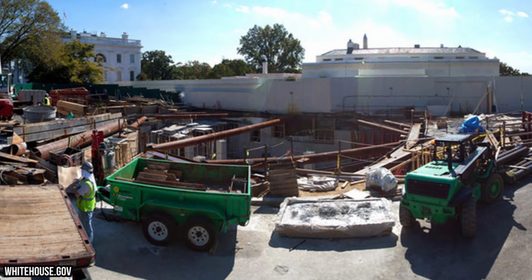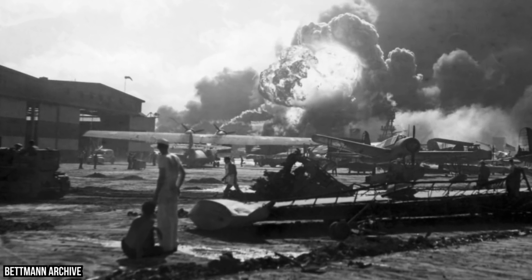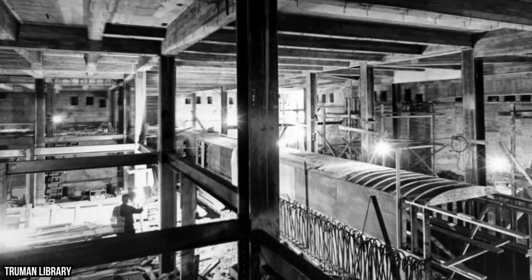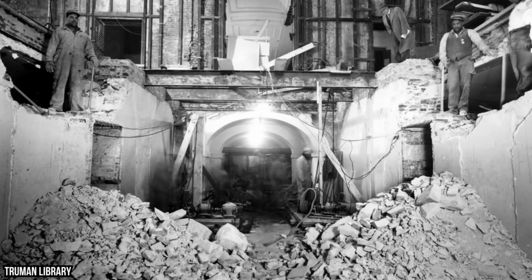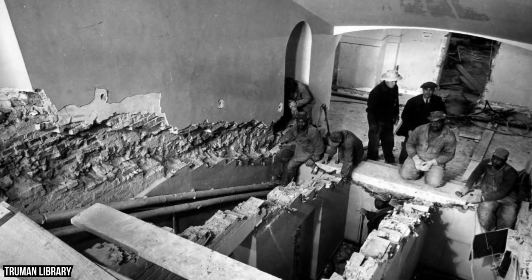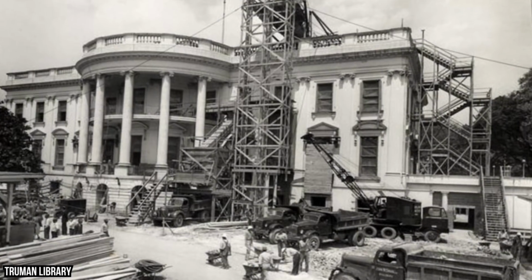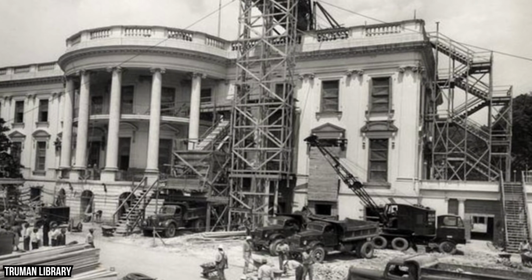There is a tunnel that leads from the basement of the East Wing to the basement of the Treasury building that was built by Franklin Delano Roosevelt in response to potential air attacks. This was a very real fear after the events of Pearl Harbor. During the Truman administration in the 1950s, a secret underground tunnel system was started. Given that there was a Cold War, plus the fact that the White House had to be rebuilt from the inside due to deterioration, President Truman's living quarters were relocated, and he needed a way to get around undetected.